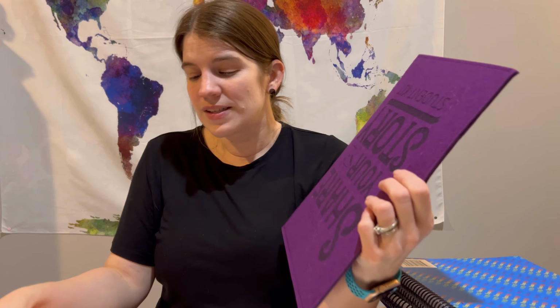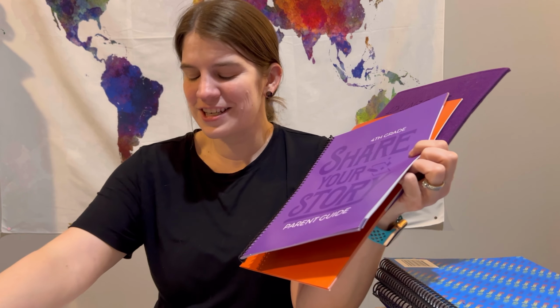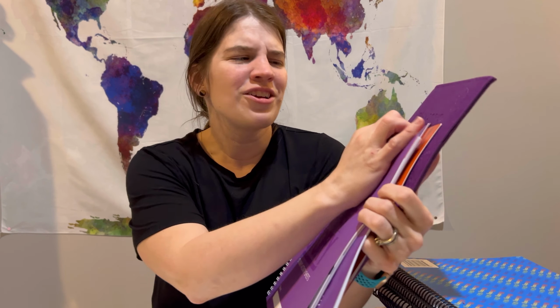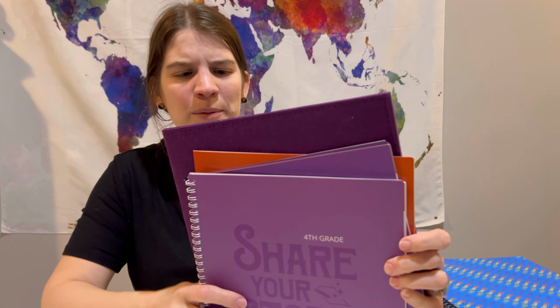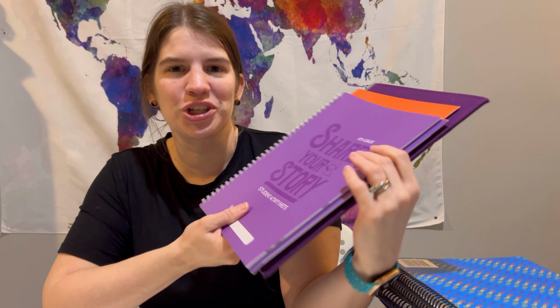The other thing, like I said, with my youngest, I got a 4th grade kit for Share Your Story. So we've got the student folder, a parent guide, and student activity sheets. It also comes with a pencil and the hardback book and everything else. They actually left out some of the stuff for mine, and then they sent a whole other package with a lot of the extra goodies. So we're excited to do this.